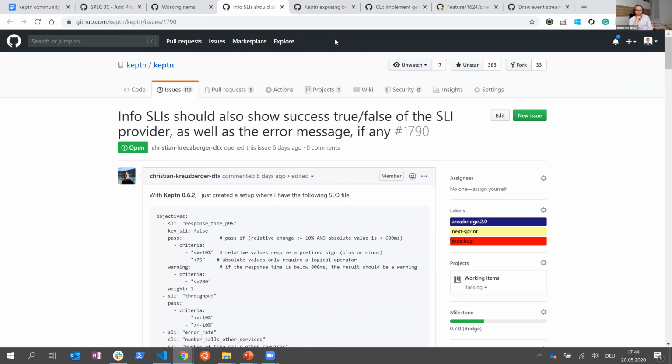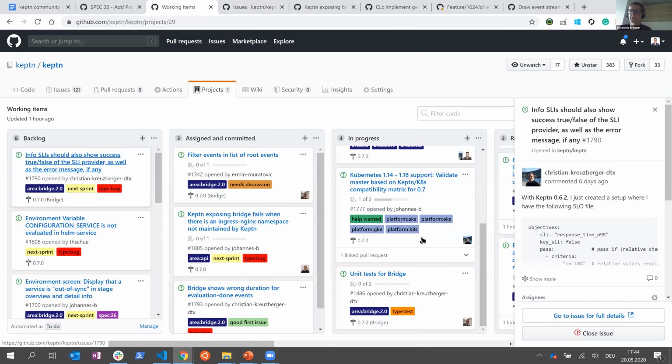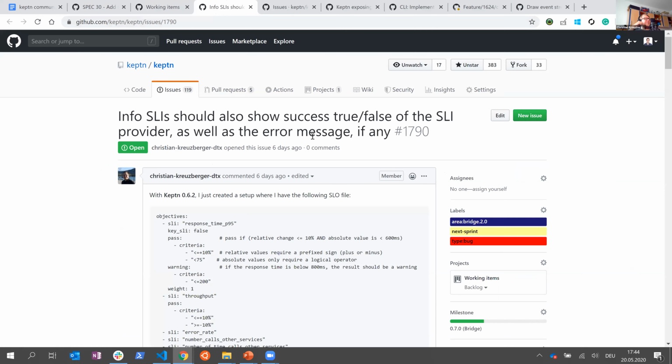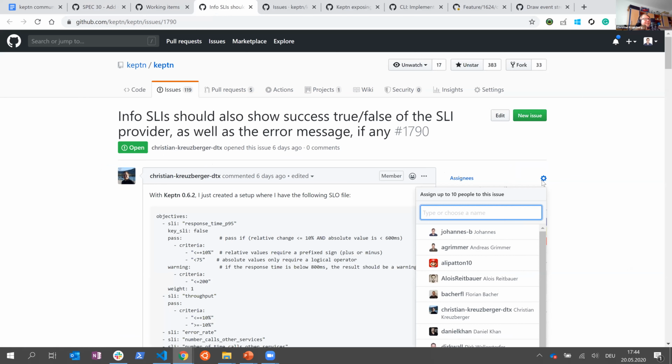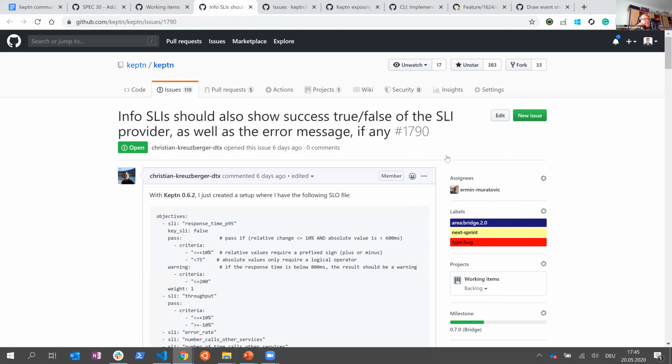Yeah, since it's in the bridge, you can assign that one to me. Johannes, can you do the assigning? I think that's easier because you have the screen. All right, thanks for giving me control. No, you had to scroll down. It's in that list, but it's okay. You can do it here too. All right.